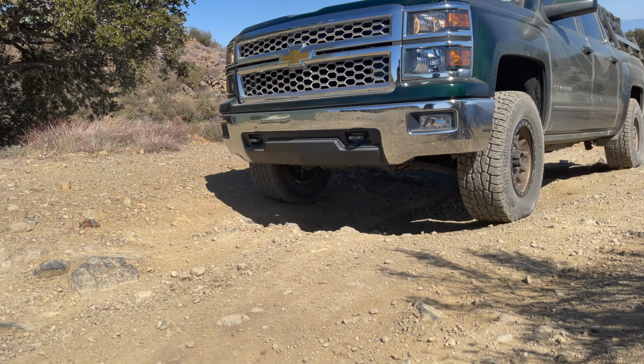At the very end of the road, there is a fork. The one that goes on the left is the more difficult section, and the one on the right is the easier one. If you guys aren't too sure, I would recommend walking it first before actually going down it, because it's pretty rocky and it might actually bottom out if you don't have a high clearance vehicle.